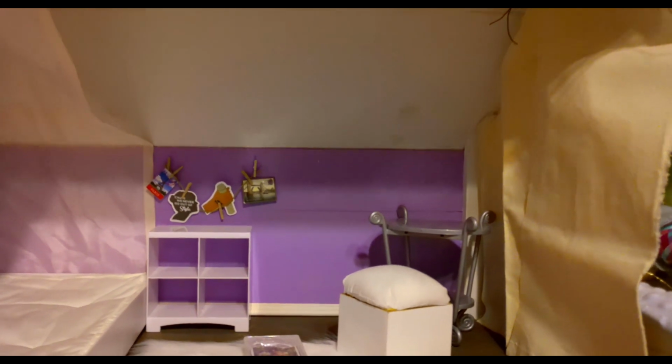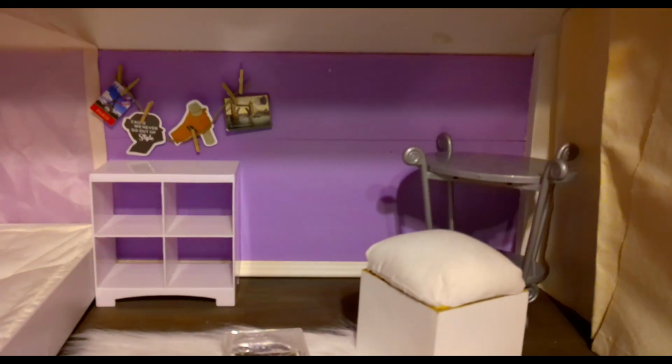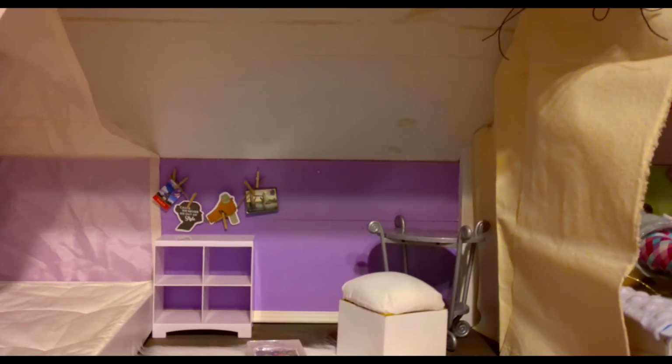Oh, I also have this fluffy rug on the ground right here. Because of that going on, I think I'm going to start working on the bedding next, because that seems like the next most logical thing. I'll let you know how that goes.